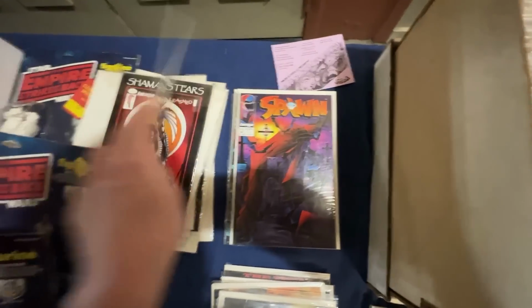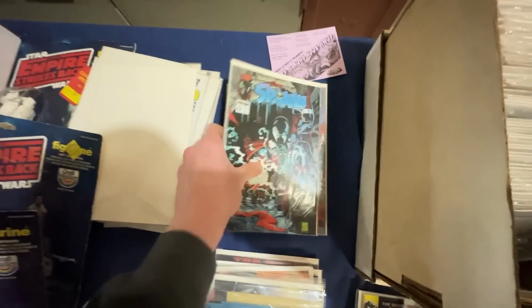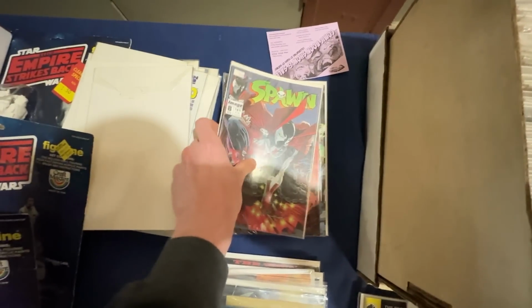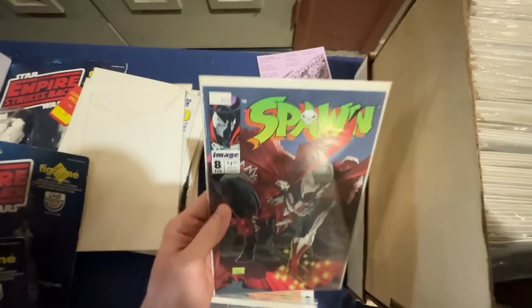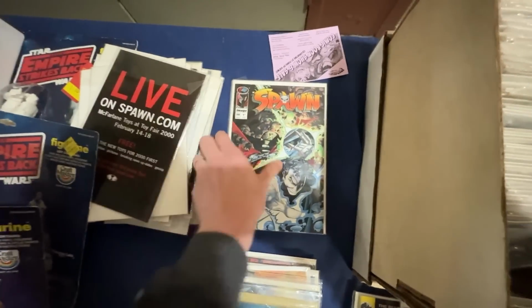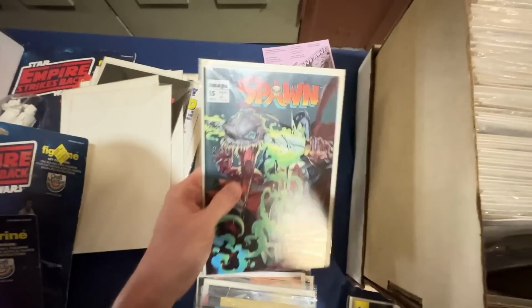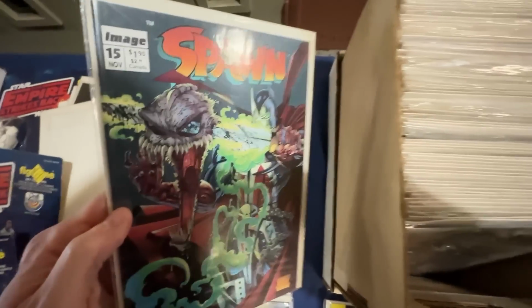I probably could get even a little bit better of a deal given that I'm buying a lot of them. So, you know, we've got a lot of ones that are early in the run, including a number 2. And they look like they're in excellent condition. This one says $7 on it, but, you know, we'll see. You know, a few more here as well. So, we'll just grab the stack. That's Violator, by the way, if you ever see them.